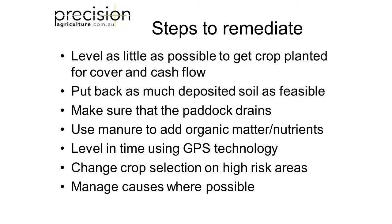Yeah, on a flooded landscape, it's almost impractical, I think. And then they probably harbour feathertop Rhodes grass or something, which is not helping your whole strategy to move forward, is it? It's hard to control those weeds.